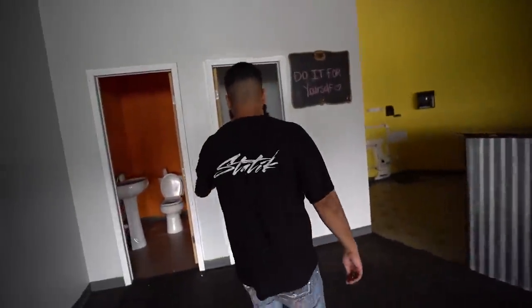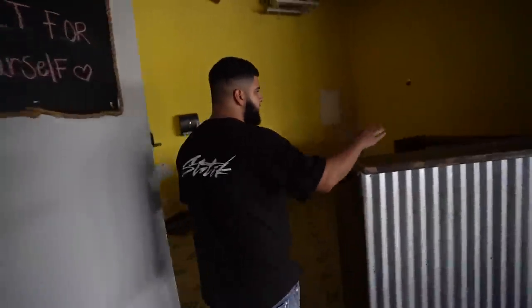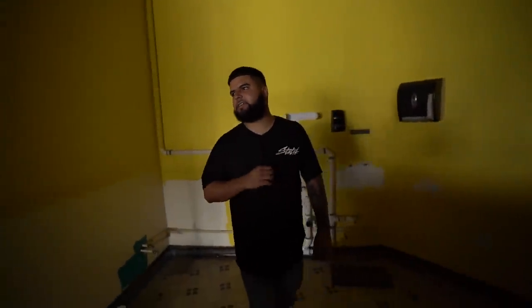And then we're gonna be redoing the restrooms, completely redoing them. Put some new flooring, some new toilet sinks, everything. So we're gonna be remodeling all that. And this is probably gonna be the front counter where you pay at and stuff. So we gotta redo all this floor. We're gonna redo everything and then just paint it. I'm gonna be getting an interior designer to come in here. Design everything like a badass store.